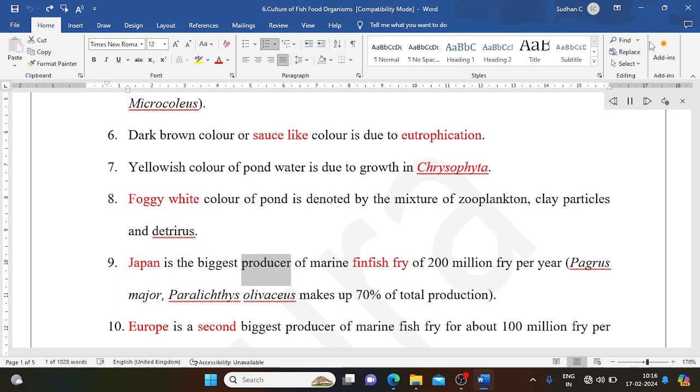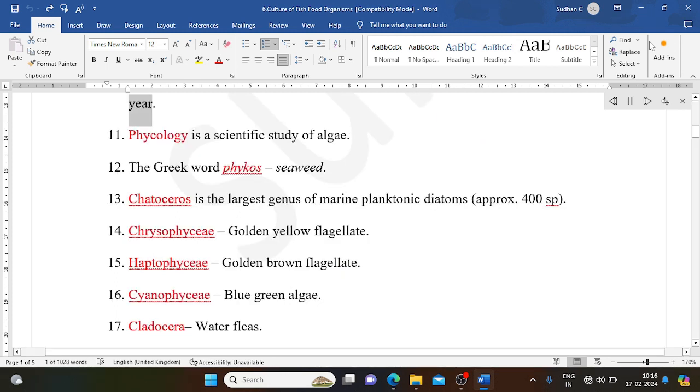Japan is the biggest producer of marine finfish fry, at 200 million fry per year. Pagrus major and Paralichthys olivaceus make up 70% of total production. Europe is the second biggest producer of marine fish fry, at about 100 million fry per year.